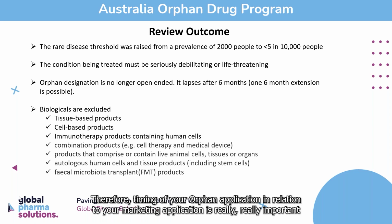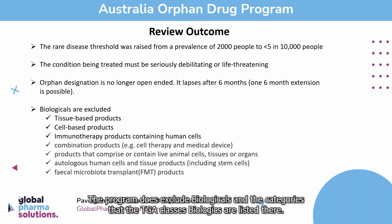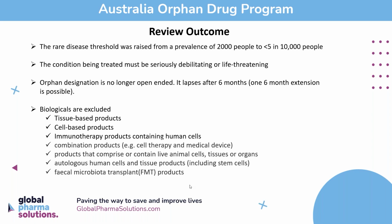Therefore, timing of your orphan application in relation to your marketing application is really, really important. And you would normally submit your orphan application 2 to 3 months before your intended submission of your marketing application. The program does exclude biologicals, and the categories that the TGA classes biologics are listed there. Next slide, please.